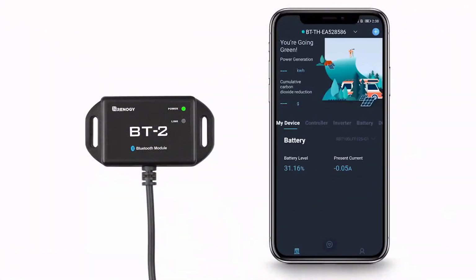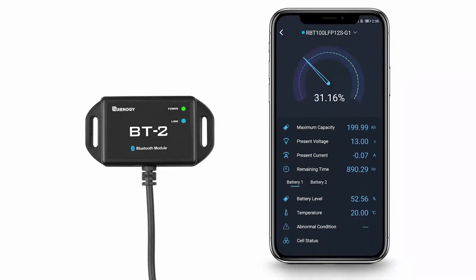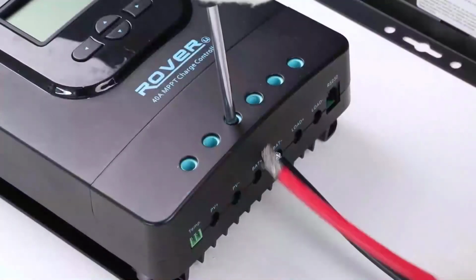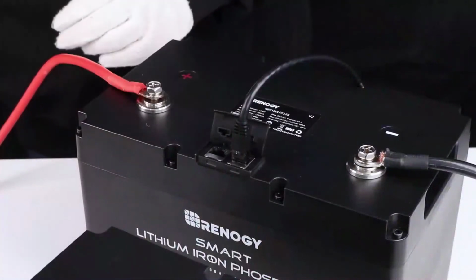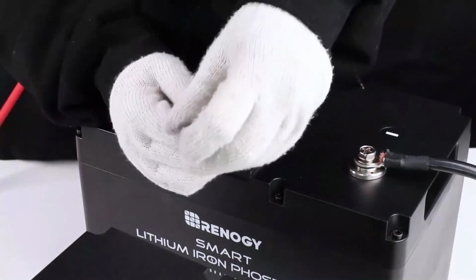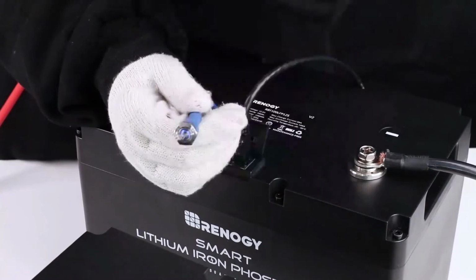After the connection, please pair the Bluetooth module with the DC Home app on your phone to monitor the battery bank remotely. Prior to long periods of storage, please disconnect the battery bank from the system. Connect the activation switch to the up port of the first battery and long press the power button for 3 seconds to switch the battery bank to shelf mode. The bright blue LED light on the power button will become dim to indicate that the battery bank has been switched to shelf mode.